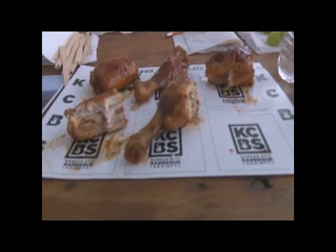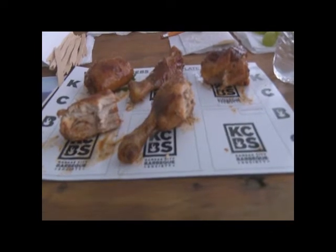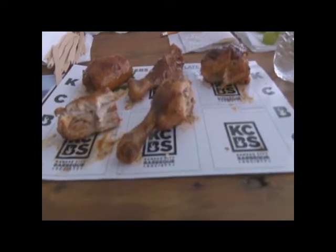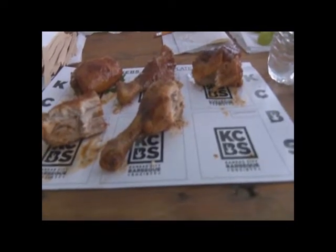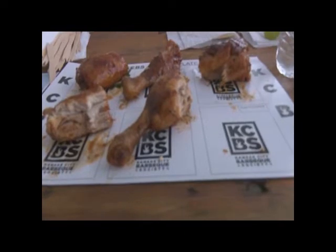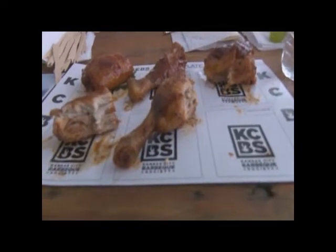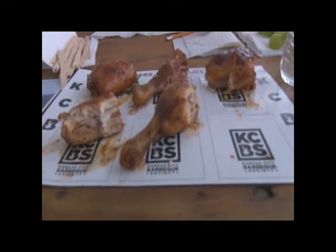Number one was my favorite. I think it was nice and tender, bite through skin, good chicken flavor. Number three was my least favorite. Skin was floppy and pulled off, and there was lots of rub that was still exposed under the skin, too much so that it interfered with the flavor of that.